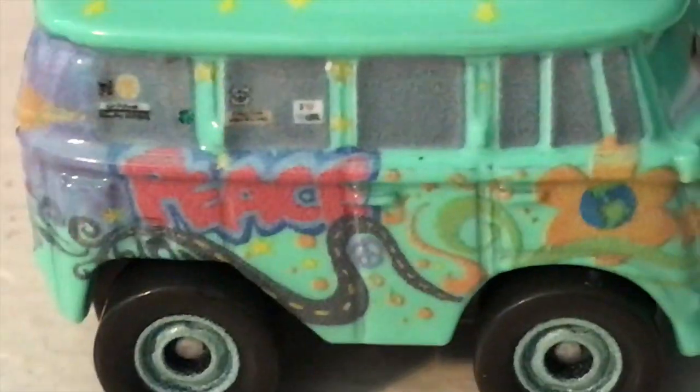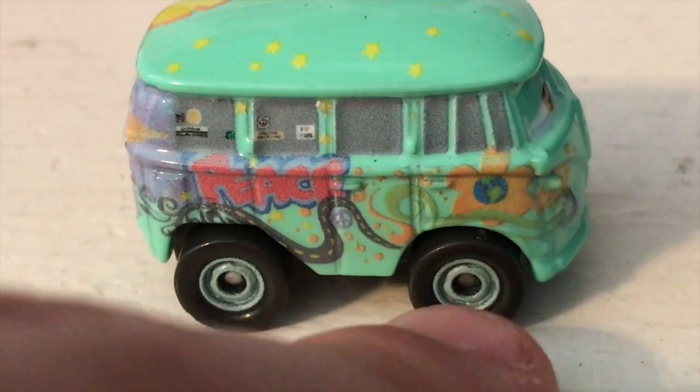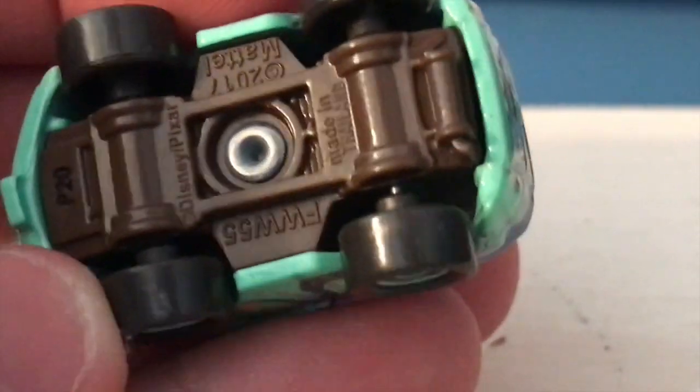All the stickers on the back, 5123, or sorry, 51237 license plate. The Save 2D animation sticker, which I always need to point out. Absolutely love that sticker. There is a look at his other side with the nice winding road, the earth with the flower around it, the word peace. It's all your usual Fillmore things there. And there's a look at his base.